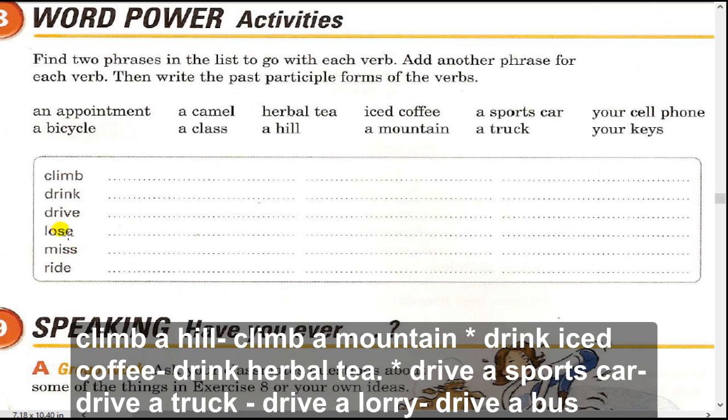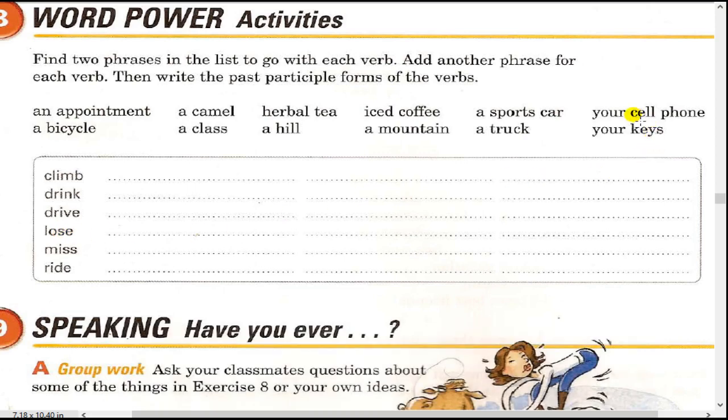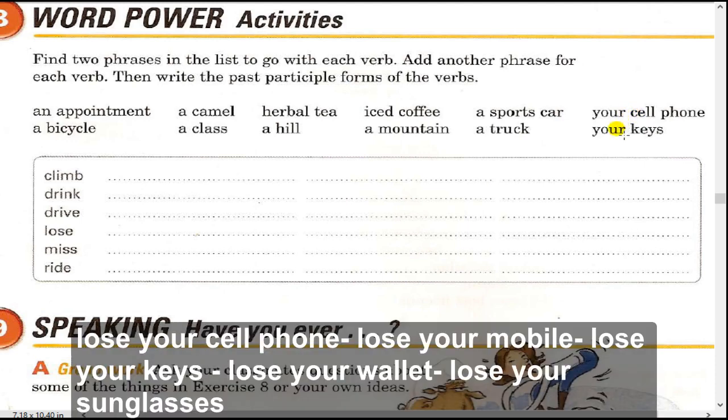Lose. Lose your cell phone, lose your mobile, lose your keys. Cell, in American, cell phone. Lose your cell phone, lose your keys.